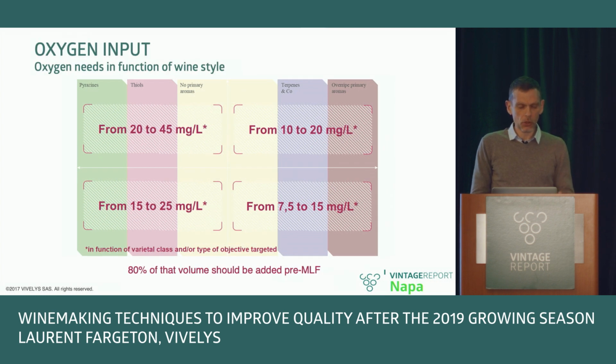For example, if we take a look at the oxygen part, here you can see the differences in terms of quantity of oxygen that different wine styles will need to deal with different negative characteristics such as veggie characters, or to increase the quality, that means improving the color or softening the tannins. So we need to adjust this quantity of oxygen depending on the wine style. Another thing to keep in mind is that 80% of that quantity of oxygen should be added before malolactic fermentation, because it's where wines are more reactive to oxygen and benefit more from that parameter. That's just one part of the different decisions that we have to make as a function of the wine style.